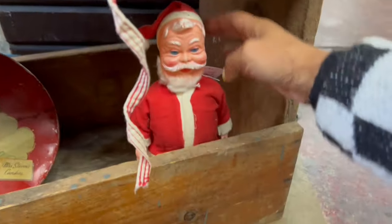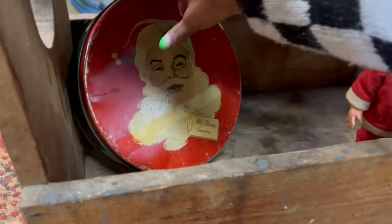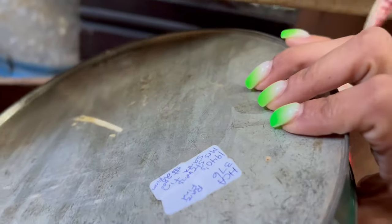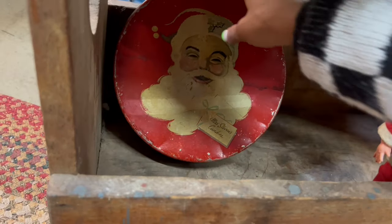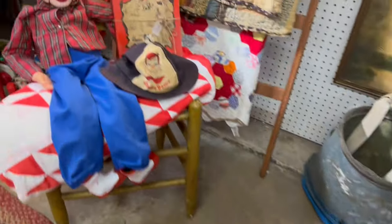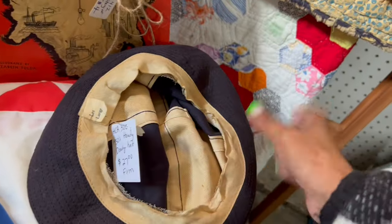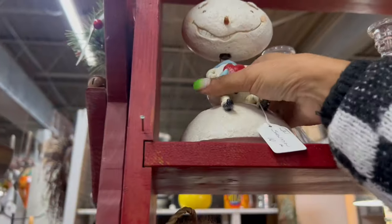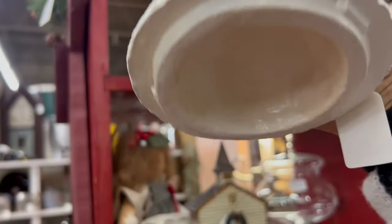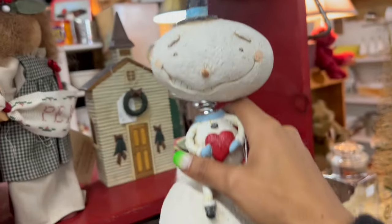And then what's going on with the Santas down here? 20, what a fun candy tin. 28 firm. Howdy Doody hat. Gosh, this booth is awesome. The prices are super fair too. This guy's contemporary, but I kind of love him. It looks like he's probably the top to something.